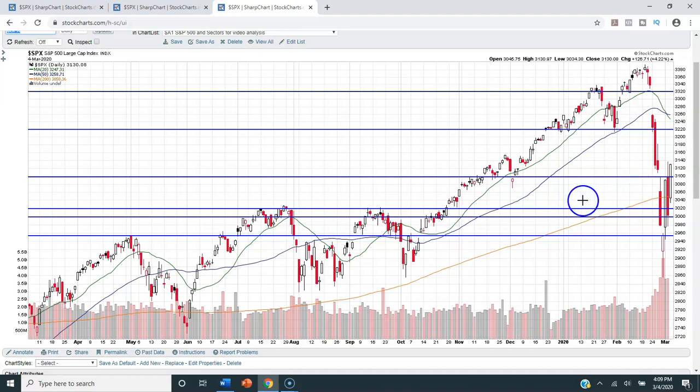But yesterday's 50 basis point cut by the U.S. Federal Reserve definitely helped. And again, on a relative basis, bonds are pretty darn expensive these days, and stocks, I think, are definitely the better value.